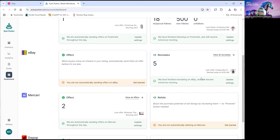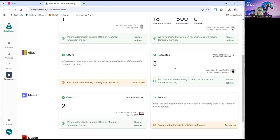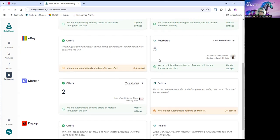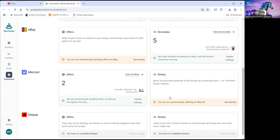So anyway, it did recreate. This is the other thing I like: relisting. It's not the same as sell similar, so it doesn't count as a new listing, but it does help your algorithm. This makes sure that you have nothing over 30 days on your shop. Whatever hits 30 days, it will automatically relist. Okay? So it helps the algorithm. It doesn't take the place of sell similar and it does not take the place of new listings. In my experience this year, it's better to have a combination of all those. But it's nice because it gives you that little boost.